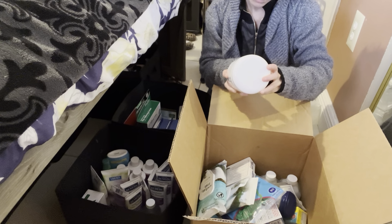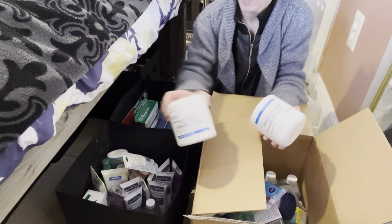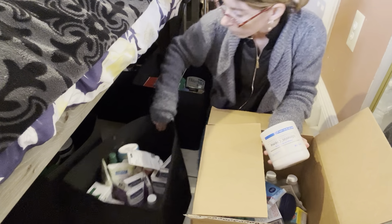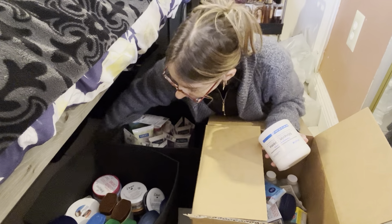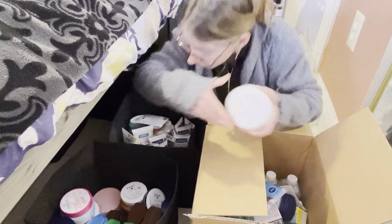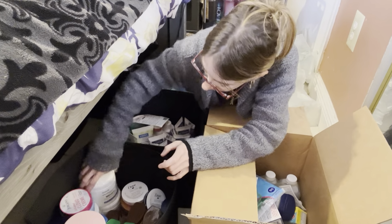Therapeutic moisturizer and mineral cream. I do have one of these, actually right here. But I think I'm going to move this because this is all my medical supply stuff, but I have room in this bin to store it. This is all my Vaselines and stuff in here, so we're going to put you here because there's room.